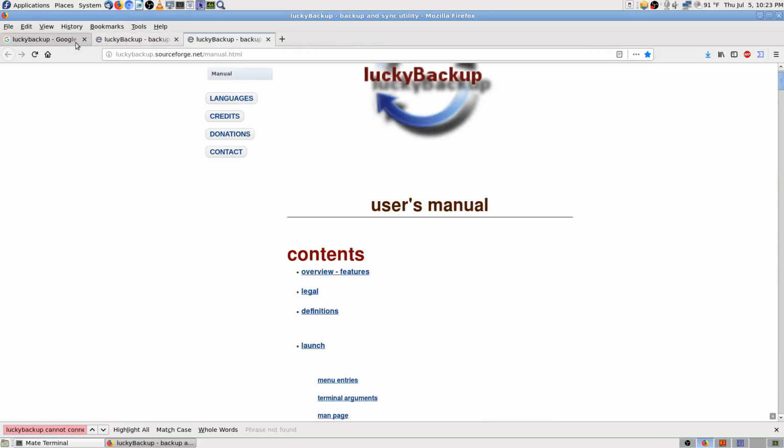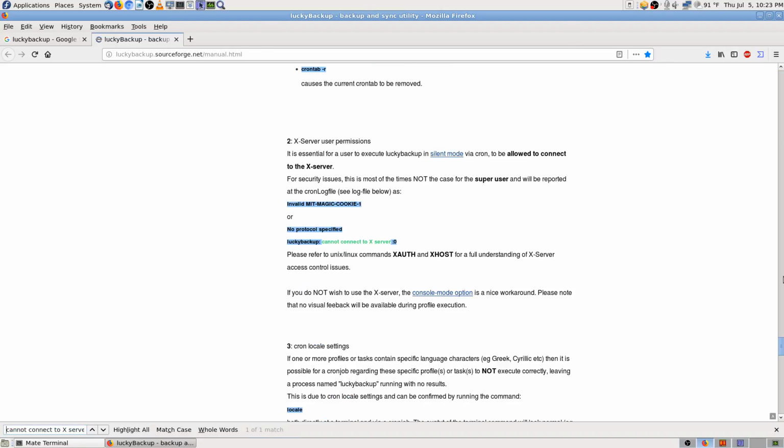Okay, we're going to close these pages here. Oh, I think I found it. Lucky Backup cannot connect to X server. Right there. Okay. X server user permissions. It's essential for a user to execute Lucky Backup in silent mode via cron to be allowed to connect to the X server. Well, that's how it was set. For security issues, this is most of the time not the case for the super user, and were reported at the cron log file.